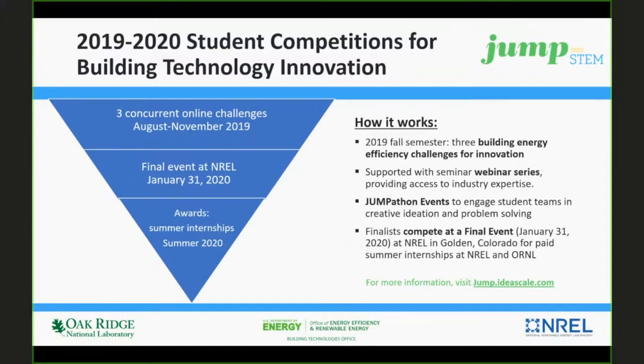Also on the top navigation bar is a schedule for the Jump into STEM 2019-2020 competitions. Eligible students can participate in any of the 3 concurrent online challenges running now through to November 15th. These challenges are supported by this online webinar series designed to provide insights on industry practices, market issues, and other supporting resources to help students build and generate their idea solutions. Additionally, throughout the competition, Jump into STEM will host periodic jumpathon events to spur innovation and creative thinking.